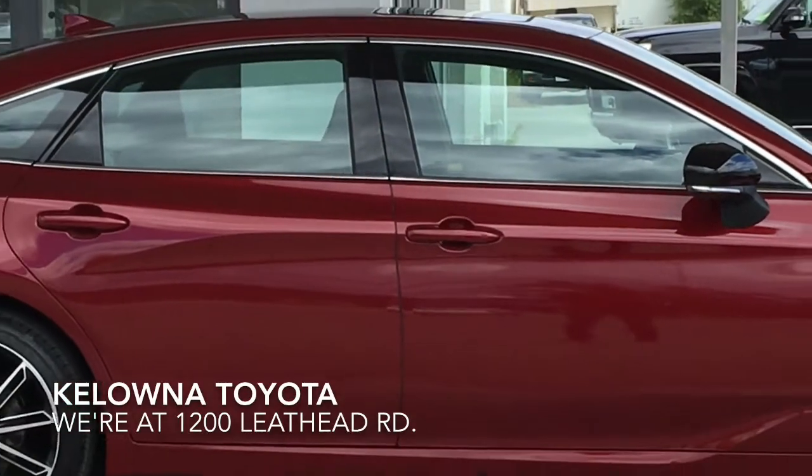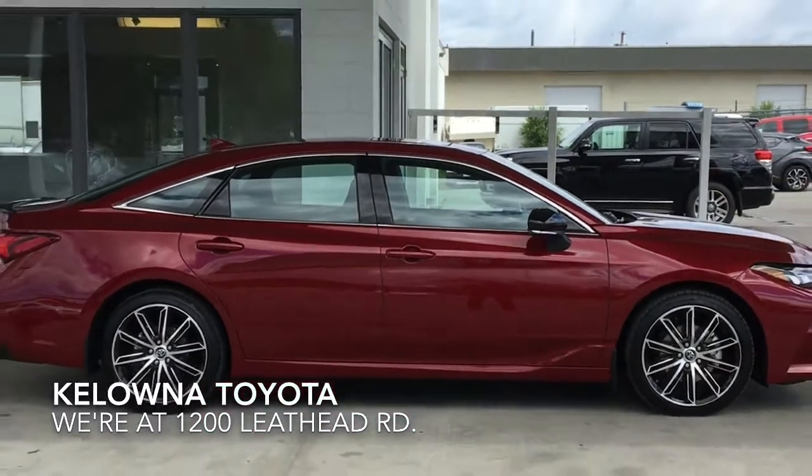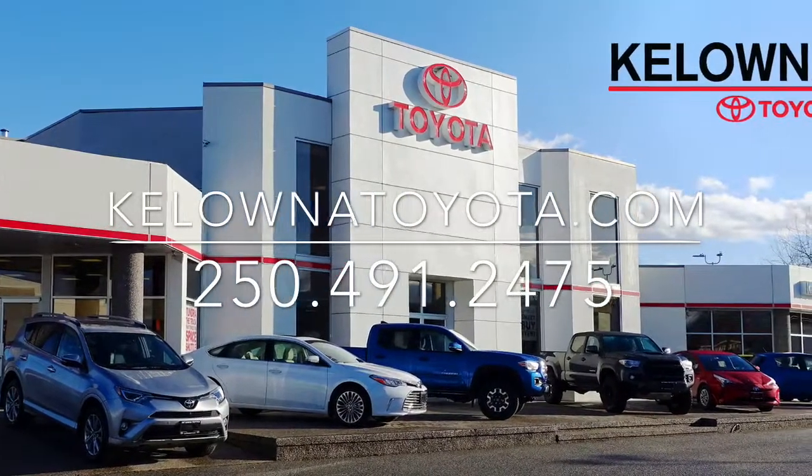If you're looking for a sporty, well-equipped, full-size touring sedan, the all-new 2019 Toyota Avalon is well ahead of the curve. Call today to book your test drive or stop by for a look. We're at 1200 Leith Head Road in Kelowna.